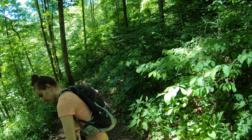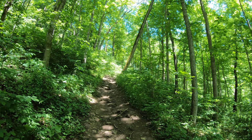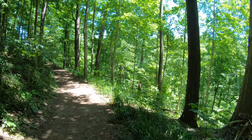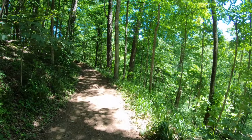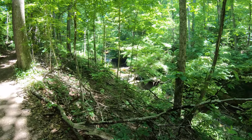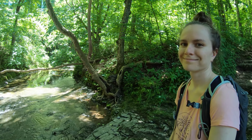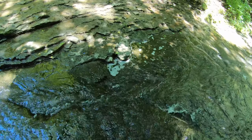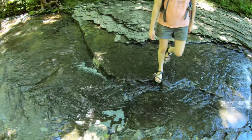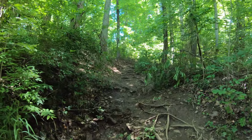Pretty good workout, huh? Whew. Hooray, Southern Indiana hills. So we made it up that steep incline to get back up on the ridge line. And now we're gonna take 8 all the way back to the parking lot. We got some more falls coming down here. Smaller ones, but falls nonetheless. One last creek crossing for the day. Pretty intense. Oh no, Deanna almost got swept away.